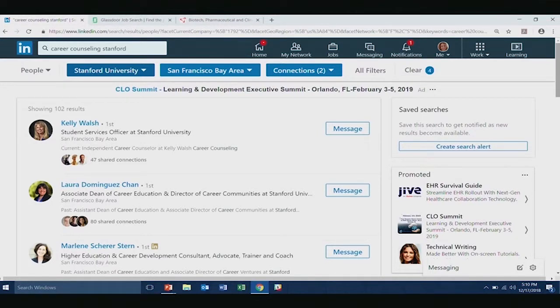Another thing you can do is find people that you can do informational interviews with. So say, for example, I'm interested in working at Merck, but I really want to know more about what it is like to be a scientist at Merck.